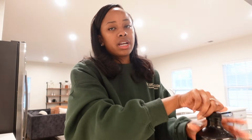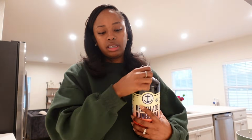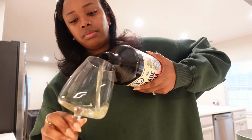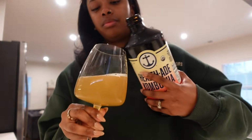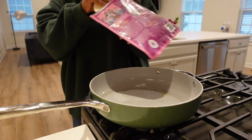So we're about to pour that. Only thing is I don't have any coconut water, but I did wake up this morning to have some herbal tea as well as drink some water. So I'm feeling pretty hydrated. It's just time to pour this up. And there we go. Cheers, my friends. Cheers. Let's get into breakfast.